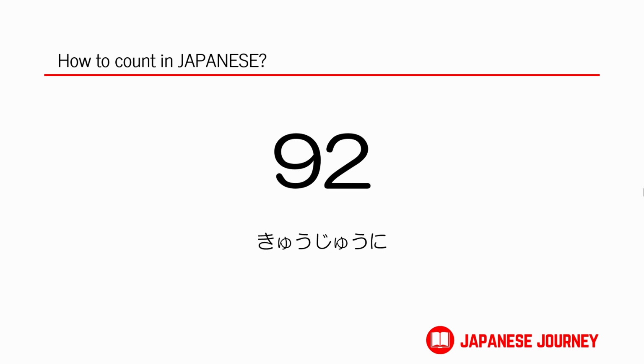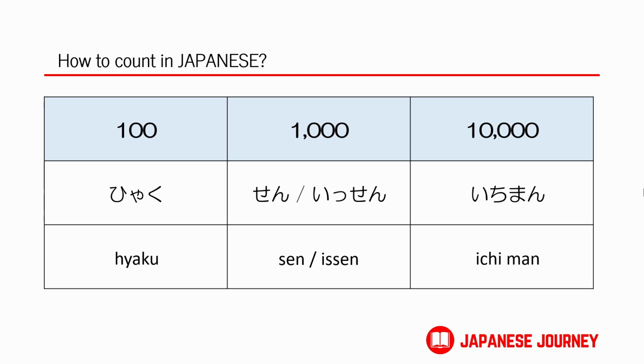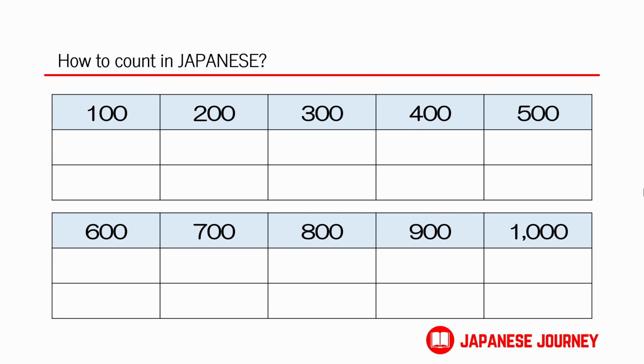Let's count from 100 onwards. 100 in Japanese is 100. 1,000 is 1000. And 10,000 is 10,000. Let's learn how to count the hundreds. Some of the numbers are pronounced slightly differently from the usual structure. In those cases, we highlighted them in red. Let's get started.